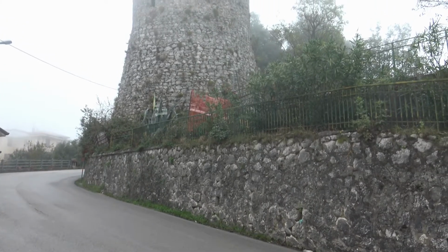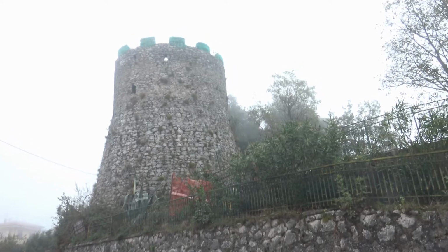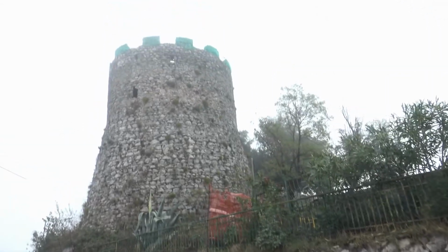Okay, we came over into the fog. Castello del Matese. It's the name of the town. Obviously, it's because there was a castle here at one time.